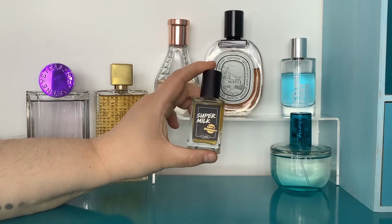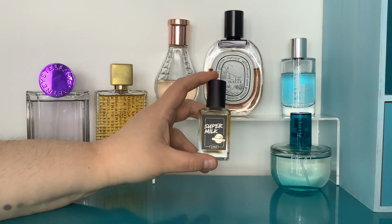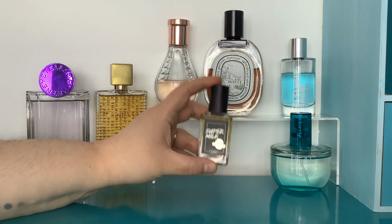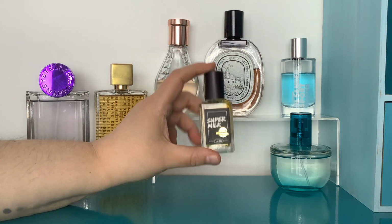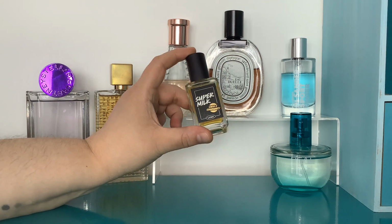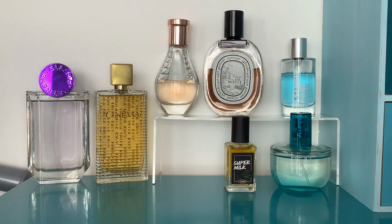This was limited edition, and I don't love this. So I realised when I wore it again, like every time I try to wear this one, I'm a bit like, I just don't love it. And I was trying to put my finger on what it is, and it reminds me a little bit of two perfumes that I have and really love that are kind of mixed together in this perfume. So the first one is Lush What Would Love Do?